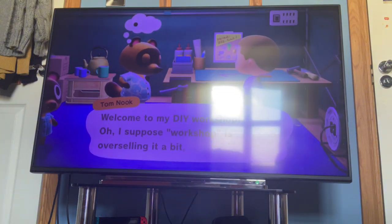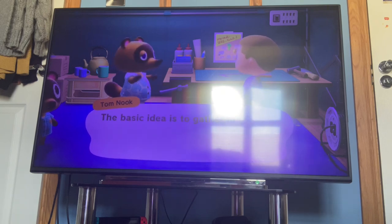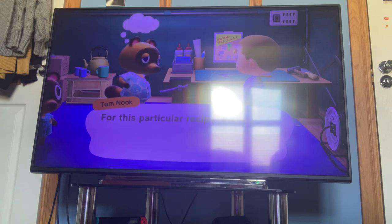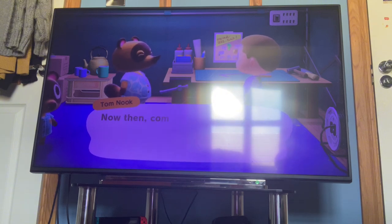Welcome to my DIY workshop. Or I suppose workshop is overselling a bit, hmm? Well, you see, DIY means do it yourself. The basic idea is to gather materials, follow a recipe, and then craft a workbench like this one. So today we'll be constructing a fishing rod using common materials you can find anywhere, yes. For this specific recipe, we'll require 5 tree branches. Come see me once you collect the materials.